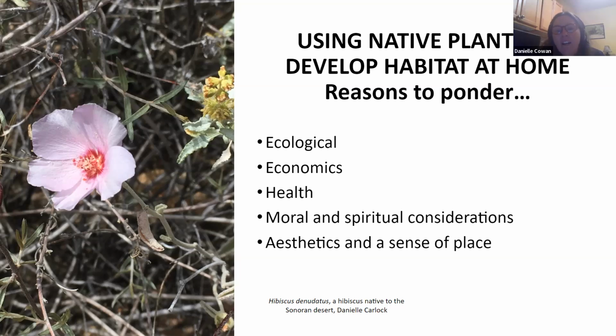And then finally, this idea of aesthetics and sense of place. So it goes back to what I was talking about, Arizona and tourism. Well, a lot of us lament, when we go to different places in our country, we say, oh, it all looks the same. There's all these same big box stores and the same restaurants. And so everything's starting to look the same. The houses all look the same. But what gives us our sense of place is the Sonoran Desert.